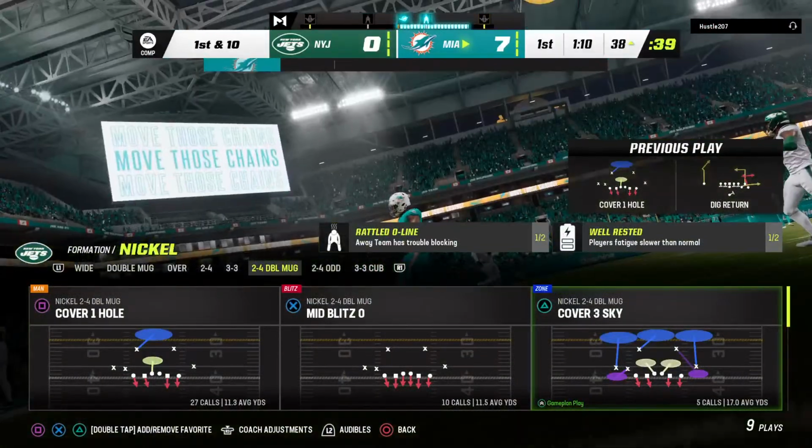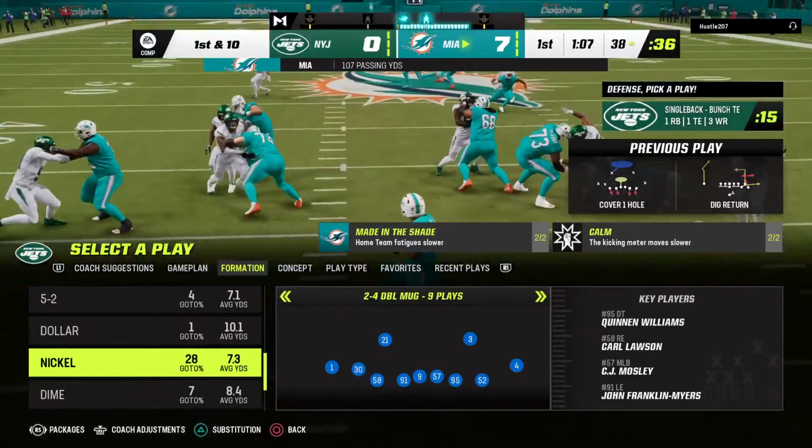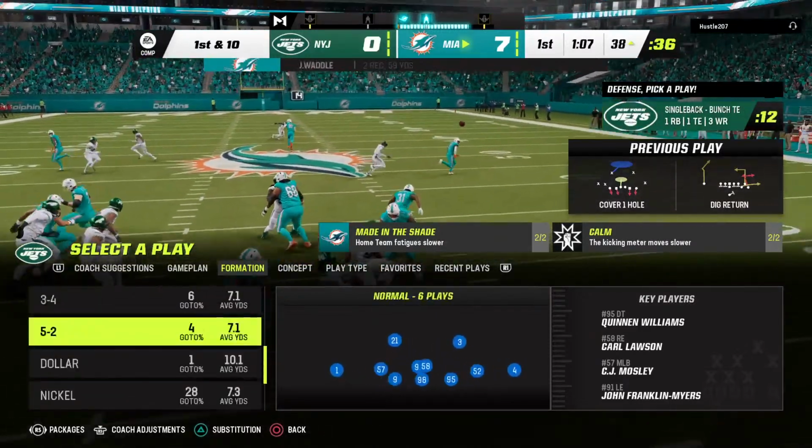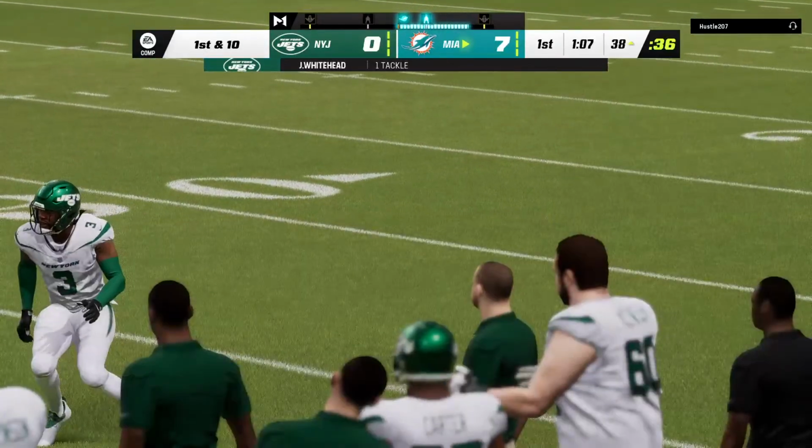Well, that's one way to convert on 3rd down, picking up 26 yards. Someone sharp in this game. I mean, a touchdown pass in the first drive, and comes right back. He's flinging it around really well here. Really nice throw there to pick up the first down.